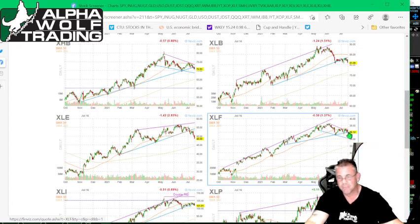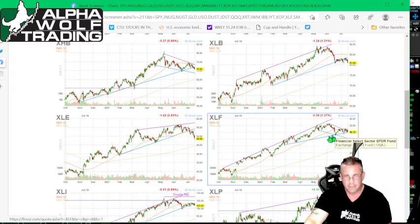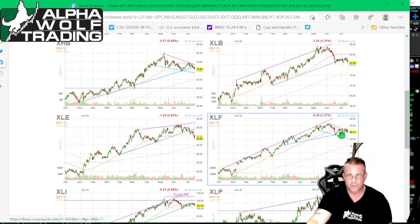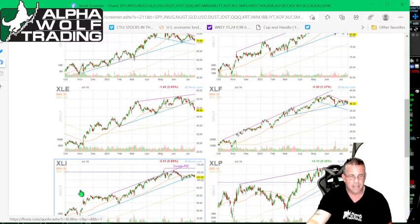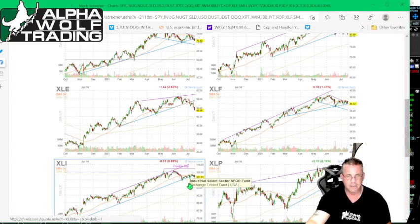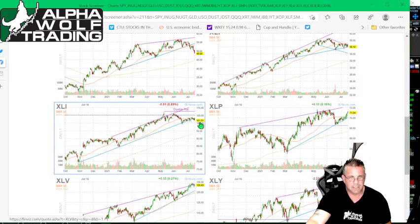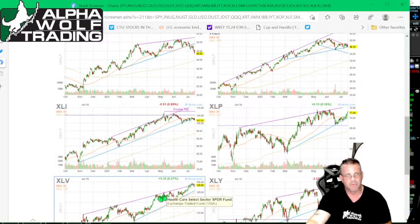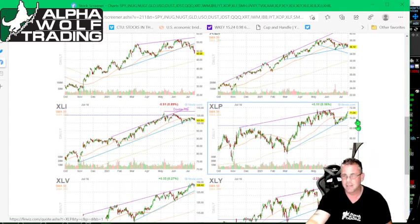Financials, right, below the 50-day moving average, kind of a little bit of a bear flag there, kind of a head and shoulders pattern there as well. We'll see how it plays out next week. XLI Industrials, not a super great looking setup there either, right? We're trying to maintain the 50-day moving average. We did have a double top recently, right? And this is kind of a bear flag. We'll see what happens next week, but industrials not looking all that fantastic.